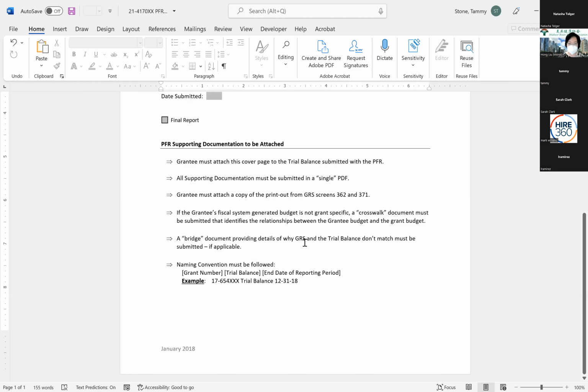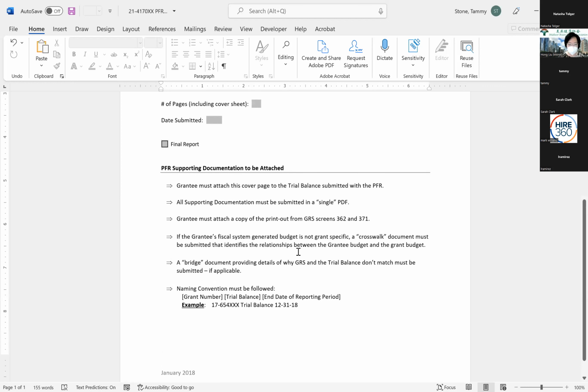Mm-hmm. I'm not clear about all the supporting documentation must be submitted in a single PDF. What's supporting the documentation?